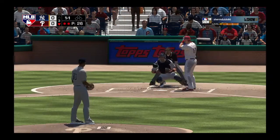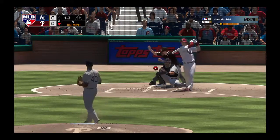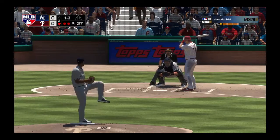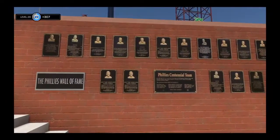Number 2-hole batter up at the plate. He has a chance to get on and get the big boys up. And not a real good cut at that slider, and he's behind 1-2. The 1-2 is swung on and missed. He got him.